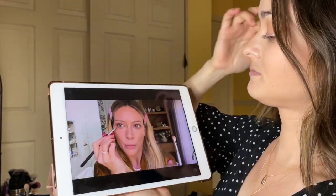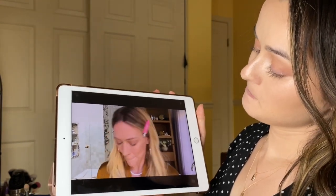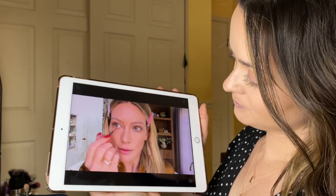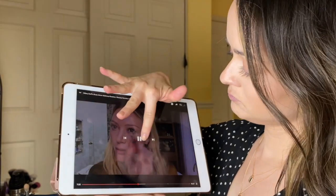A little more bronzy under here. And then I'm going to do a quick brush under my eye with this. It's okay if you get it in your lashes because we're gonna cover that up with mascara. Okay, so she takes that same Stila Shimmer and she goes underneath her eye. Oh wait, is this the right one? Yeah, okay. So we're gonna take the shimmer and go right underneath this eye. I have to do it like this because my brush is deformed.